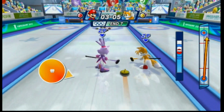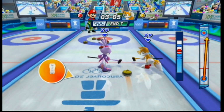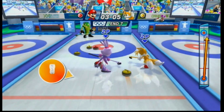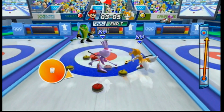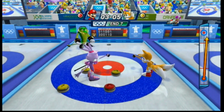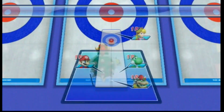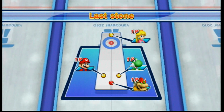So a good start there. Now with Silver throwing this one, curving. Does it curve around the red stone? It hits off a Mario stone and slides forward, but it's not close enough to the center. Just barely not close enough.